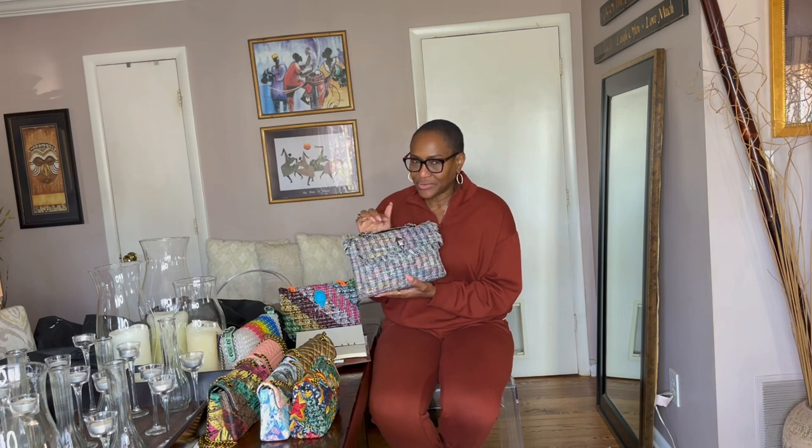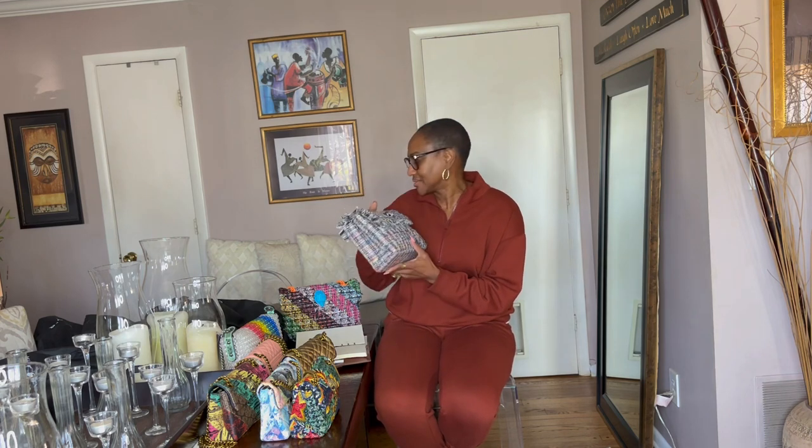I love this one so much, and I was so happy when I got it. I showed it to my sister, and she hunted and hunted. She found one similar, not exactly. I think hers just have the black and white stripes or something like that with the stones in them. She didn't have the multicolored one with the stones in it. But this one, absolutely love, stunning.